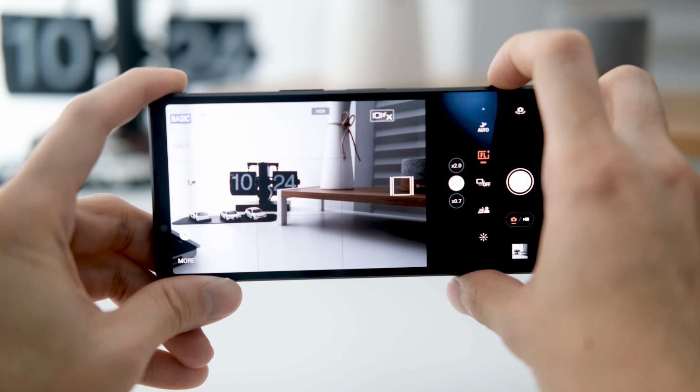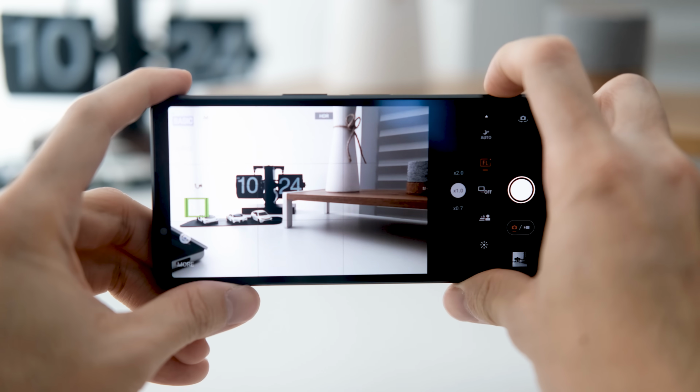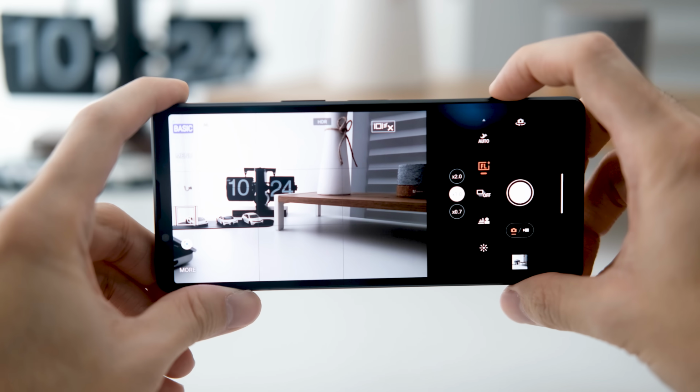It's actually very helpful because if you just press halfway, it helps the camera to focus, and if you click it all the way, it would take the photo just like how you would do so on a normal camera.